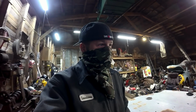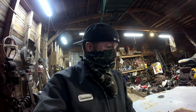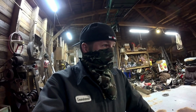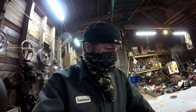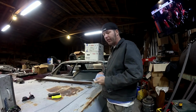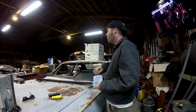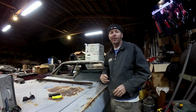Really, truthfully, this thing's gonna need some new A-pillars, new dash, new firewall, and it's not even a desirable car. So I'm gonna keep trucking along. Do the best I can. So I'm gonna start welding up some of these pinholes. Just kind of work my way around the windshield. I'll save the best for last. Be fine, right?